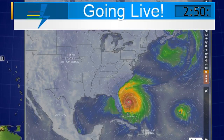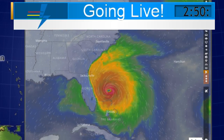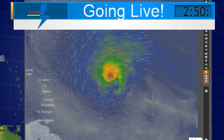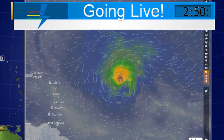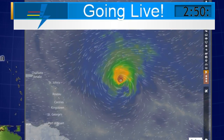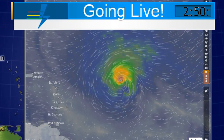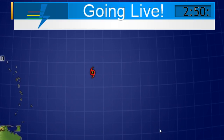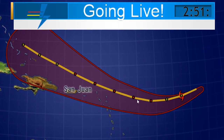Alright, for those that are new watching, let's just get the basis of what exactly is going on right now. We have a hurricane called Hurricane Irma out here in the central Atlantic Ocean. And this hurricane is going to hit the Leeward Islands and probably Puerto Rico, according to the National Hurricane Center. If I minimize this and open up the National Hurricane Center forecast, and I get the official forecast and the cone of uncertainty here, this is what you get.